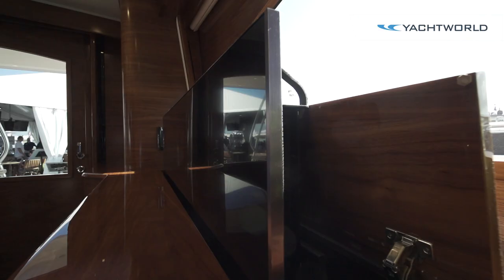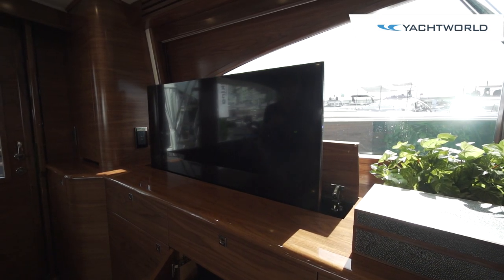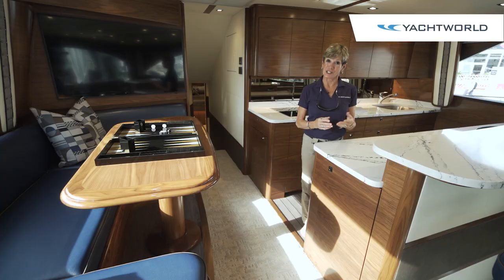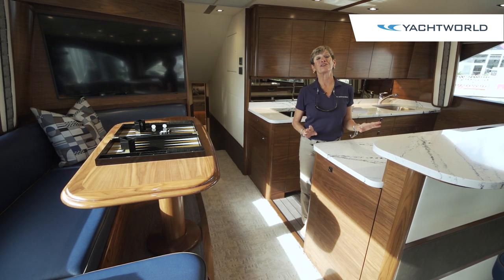You've got so many entertainment options here, including a retractable TV that, who needs a TV when you're in this kind of an environment? So I would think that in the 64 convertible, what Viking did was renew and refresh its traditions, but they made this a boat that you can feel free to call not only your fishing boat, but your home on the water.